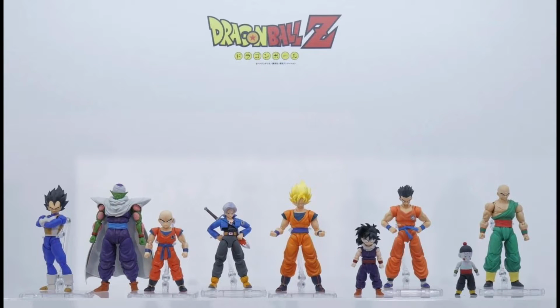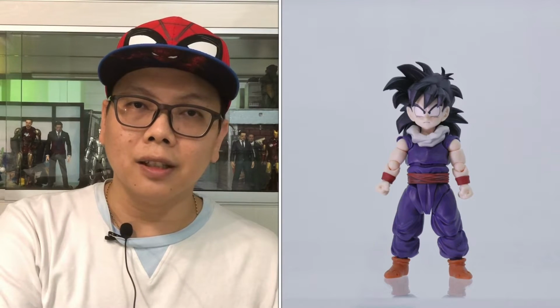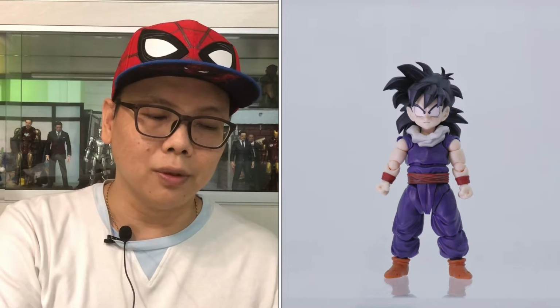Okay, so in this one we can see all the 9 characters of the Dragon Ball warriors, and I must say that there are only 3 figures which are not new, which are Vegeta, Krillin as well as Trunks. Okay, so we have the new Piccolo 2.0 that is already up for pre-orders, and the Super Saiyan Goku, I will discuss that later. And we can see Teen Gohan, which is already up for pre-orders, and it should be released within these few months if I'm not wrong. So we can see the younger version of Yamcha as well as Tien.